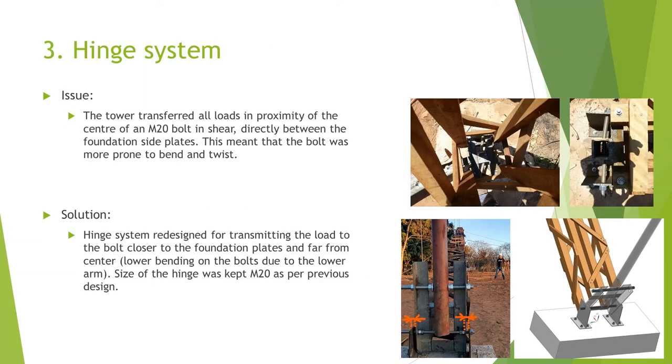The hinge system. This is an area I spent quite a lot of time working on before we went to Brazil, because it was clear from the pictures that we had an issue. You can see that bolt, which is an M20 bolt, one of the largest bolts you can find in Brazil, and still it sheared. It twisted, it sheared, and we couldn't work out why.